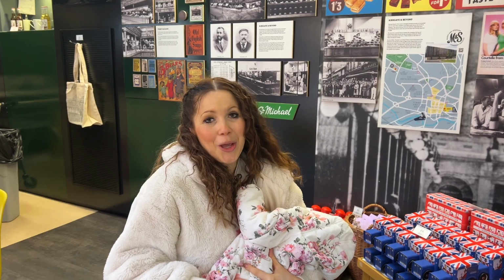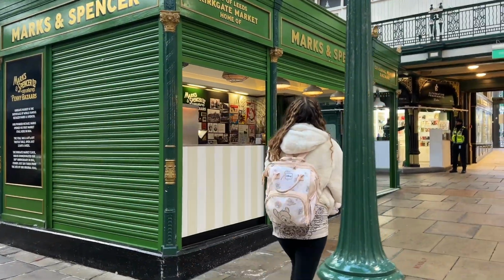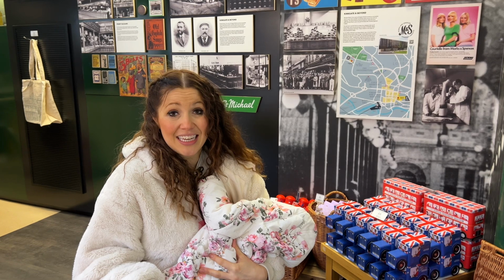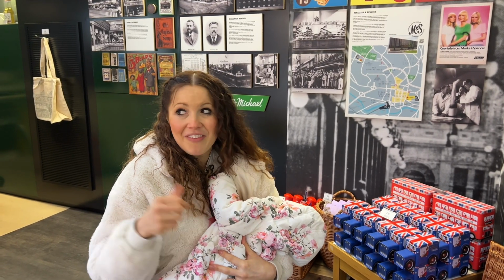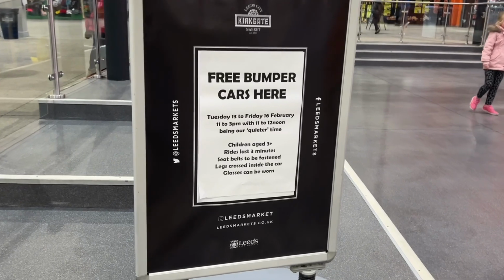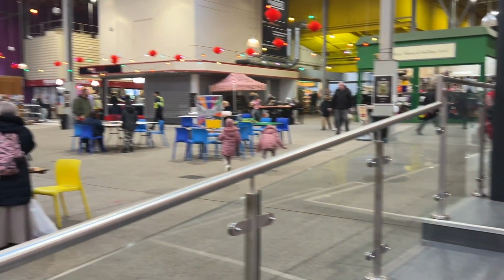Yes, this is the home of Marks and Spencer's. Now, if your kids aren't too impressed about coming to see Marks and Sparks in the market, it is a great place to have a hot chocolate, sit down in the little cafe here, away from all the noise. Well, it is worth, as we've just seen, going to the stay and play activities. They've even got bumper cars in half term. They also have roller discos on in the food court, and there's tons of delicious food.